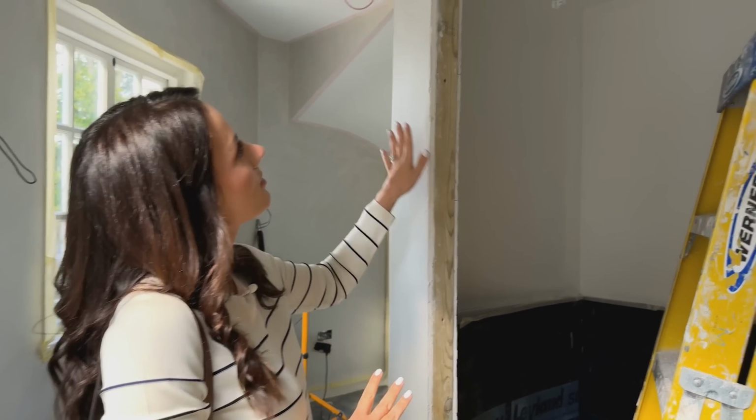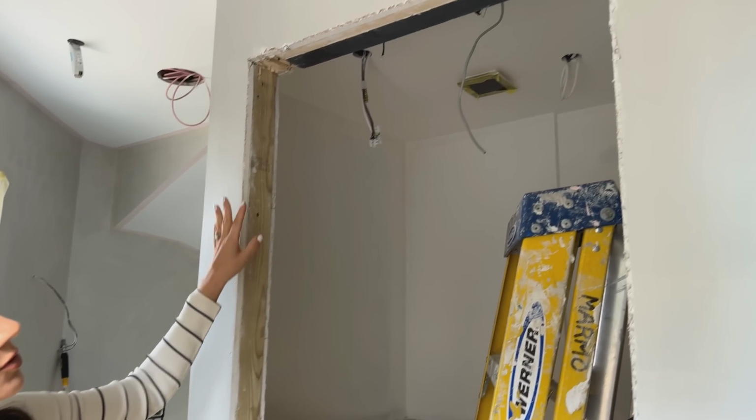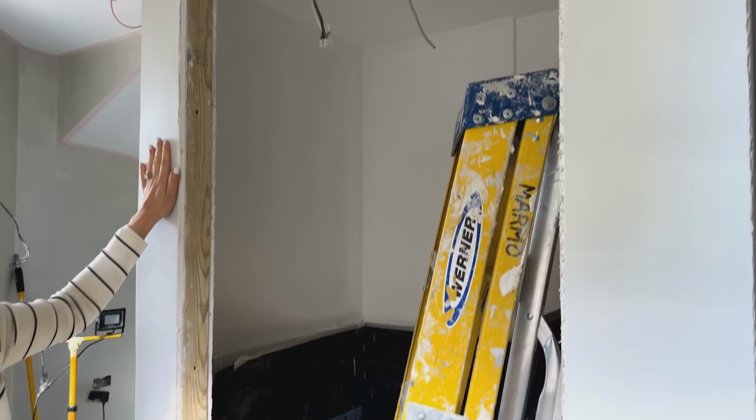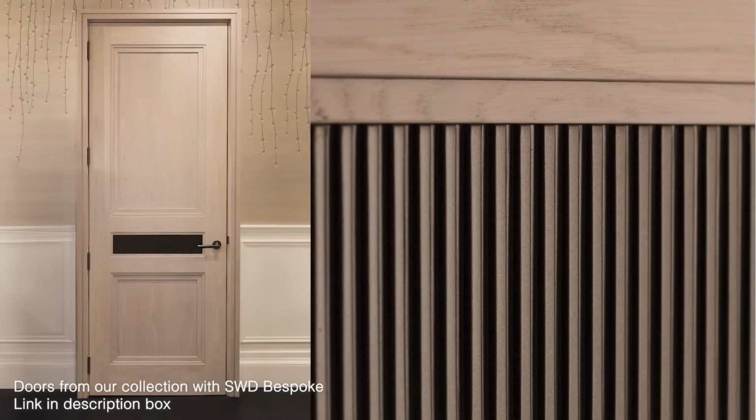All the door linings have been taken off. We've got doors from our new SWD collection coming here. It's the London design that's going on these, and the one with the really gorgeous fluted panel and with the bronze in the middle and the light wood. So I think that's going to be really nice with our joinery.